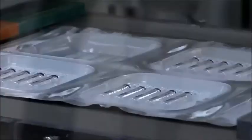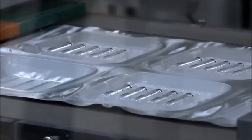So here at this facility, we have a blow-fill seal manufacturing site where we're manufacturing sterile liquids and packaging them in blister packs. And it's important for us as a pharmaceutical product to be able to guarantee the quality and the integrity of our products.